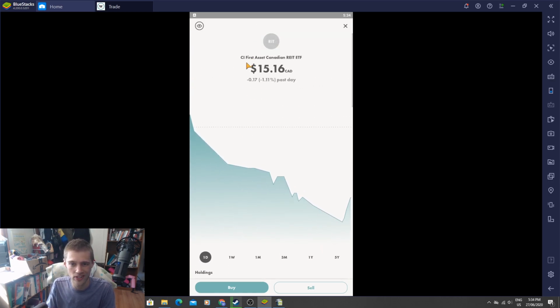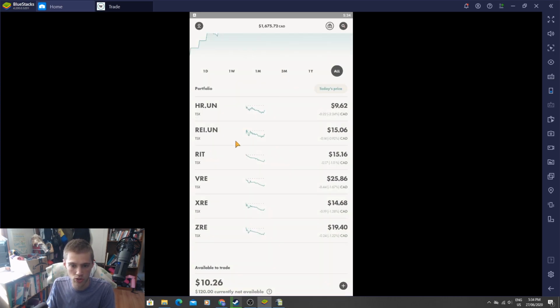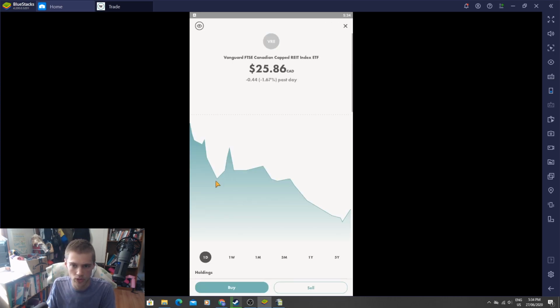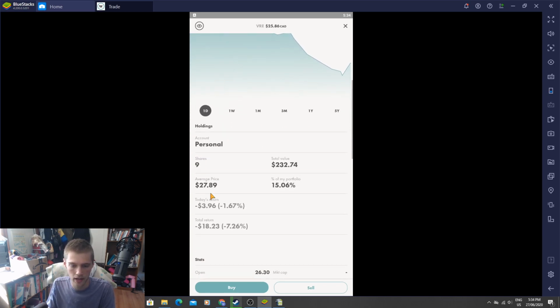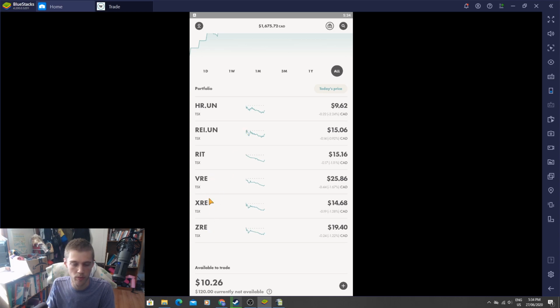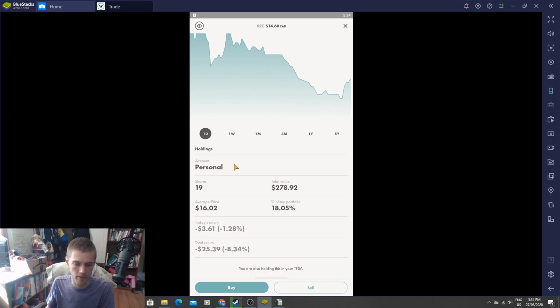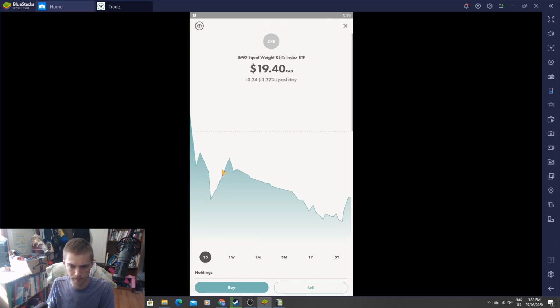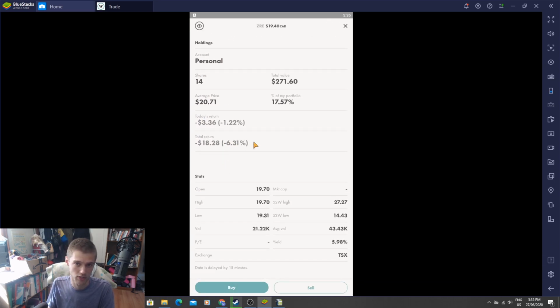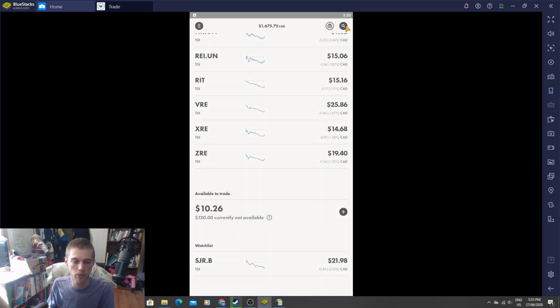Next up we have the CI First Asset Canadian REIT ETF, and we are up 3% with that one, which is really nice. And then VRE, which is a Vanguard-based real estate fund, we are down 7%, which is $18. And these REITs at the bottom here were all invested before the market crash, so they've all gone down quite a bit. And I've slowly been buying into them as time goes on. XRE, you can see, is negative 8% overall. And then ZRE is about negative 6%. So once again, I'm going to be buying into them slowly as time goes on to help build them up.